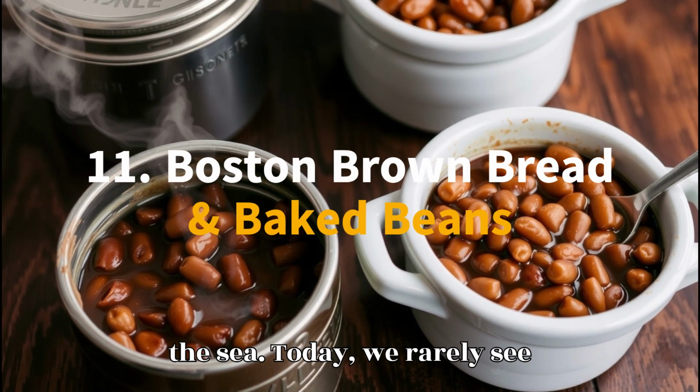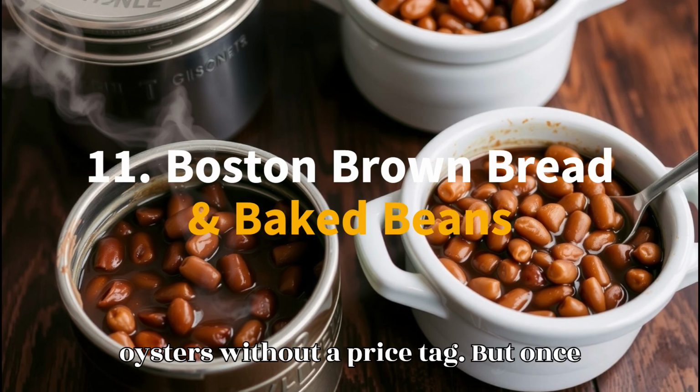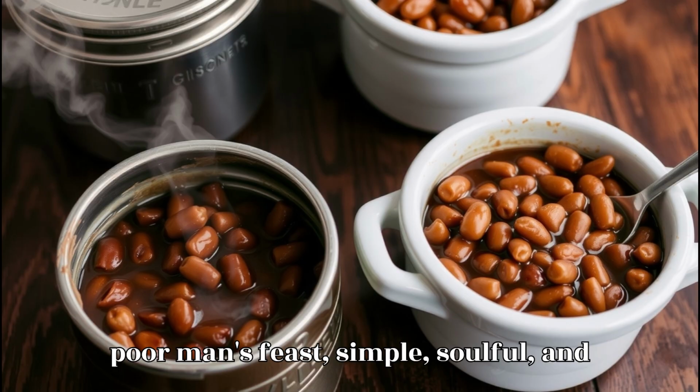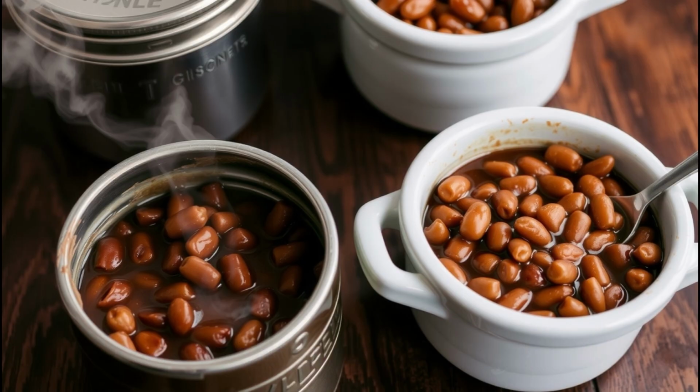Today, we rarely see oysters without a price tag. But once upon a time, oyster stew supper was the poor man's feast, simple, soulful, and steaming with quiet dignity.